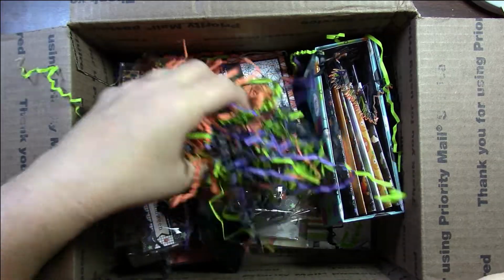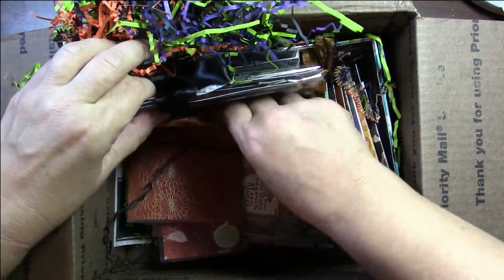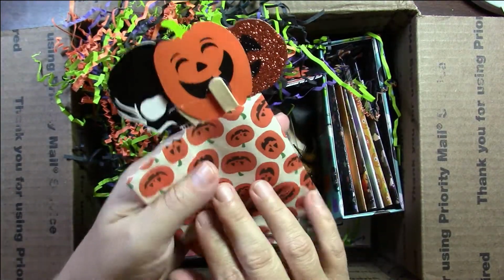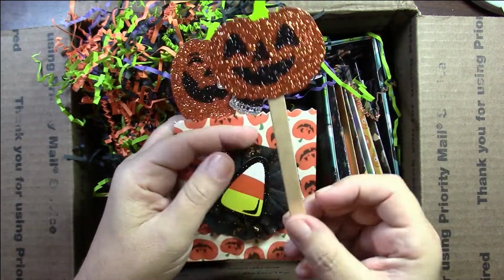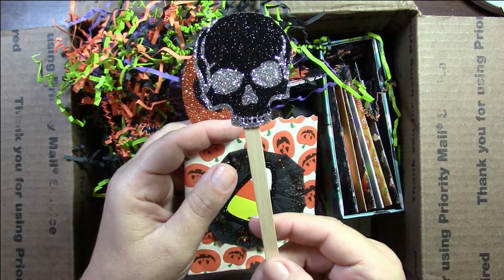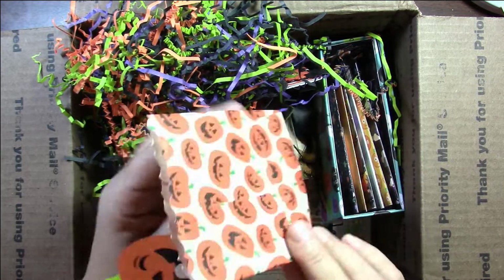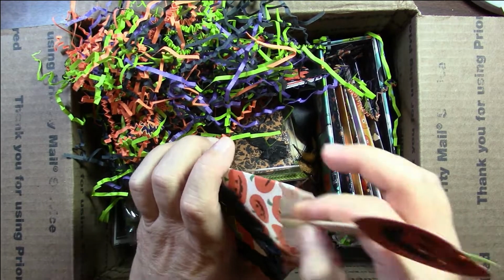All right, so let's see here. I've got stuff kind of falling all over the place. We've got another little treat bag. Oh my gosh, Cindy, you were so generous with all the fun little goodies. So here we've got a glittery pumpkin. She's got them on a little popsicle stick. And we've got a skull. I love it. It's all glittery. And then this one, the jack-o'-lantern. And then this cute bag, which will make a great tuck spot in a book. How fun is that?